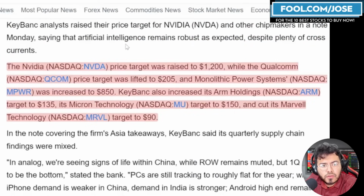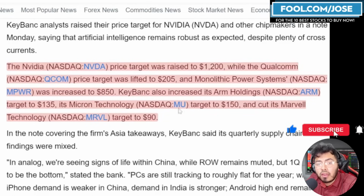Now the second kind of news is KeyBanc, a very big bullish player of Nvidia, increased the overall price target of Nvidia, but also a lot of other companies. I might do a video on the other companies in a bit, but they did raise their price target of Nvidia to $1,200. For Qualcomm, they lifted the price to 205. To Monolithic Power Systems, a company we talked about a bit on this channel, to 850. To ARM, 135, and Micron Technology to $150. They did cut the price target of Marvell Technology to $90 right now. So a lot of excitement around the AI space, especially for Nvidia.